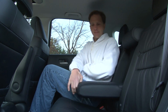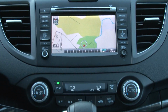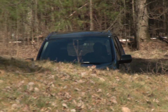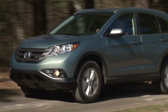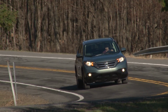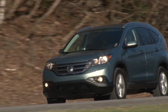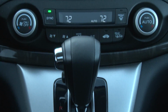Having a sister and several neighbors with varying generations of CR-Vs, they, as well as I, quickly noticed that this one drives with more suspension refinement, eagerness, and powertrain smoothness, even though the same 2.4-liter engine makes only marginally more power, now at 185 horsepower, and Honda's transmission choice remains a 5-speed auto, somewhat dated by today's standards.